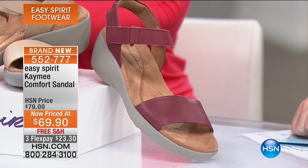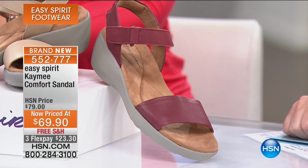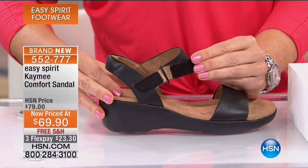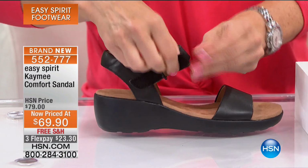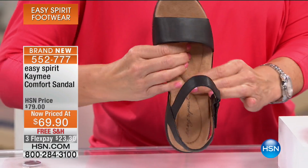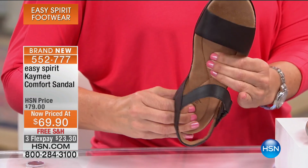But what a great sandal when you want that comfort and you want the stability of having that ankle strap. I love the hook and loop closure on the side, so you can get a really good solid fit around your ankle. And sometimes for us, that even changes throughout the day. If you do have a little bit of swelling, you can adjust it to make sure you stay comfortable. But look at all that cushioning in this footbed. That has to be my favorite aspect of these. Leather sandals with fantastic cushioning and support on the inside.